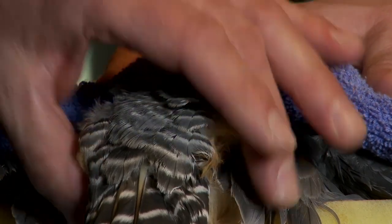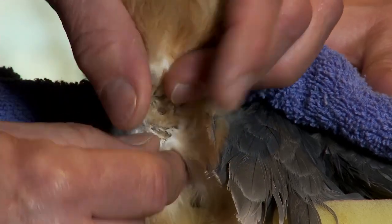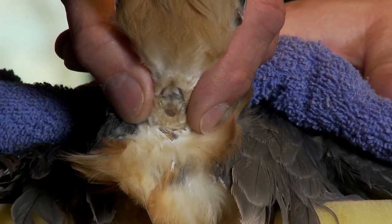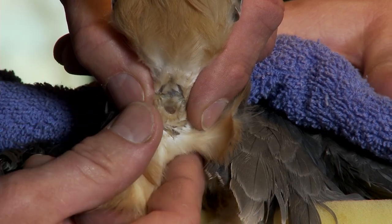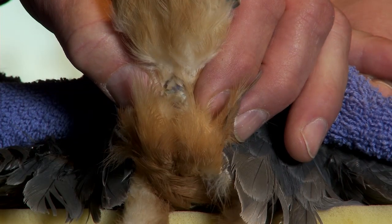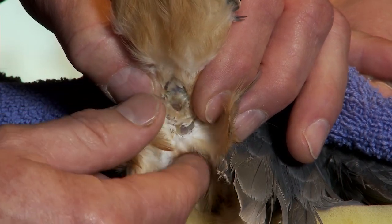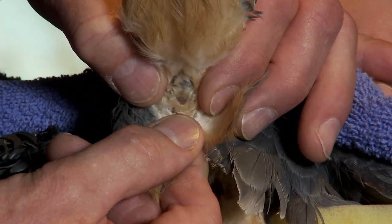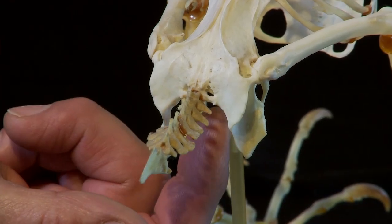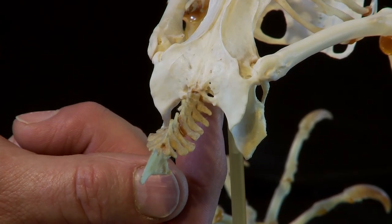Cal then lifts the tail and holds the vent feathers out of the way with his right thumb. This places the tip of his right thumb on the bottom of the cloaca, which everts the papilla at the top of the cloaca. Meanwhile, the tip of his right index finger applies slight pressure between the pubic bones on the underside of the falcon. As you can see, Cal's left thumb and index finger are placed on each side of the cloaca. The skeleton further illustrates where Cal places his index finger.